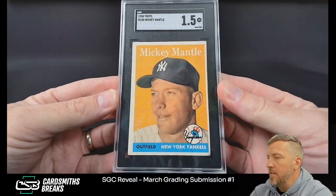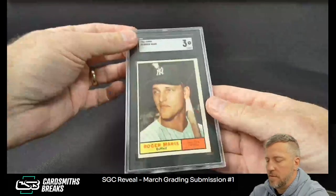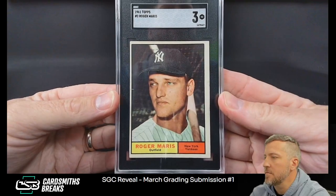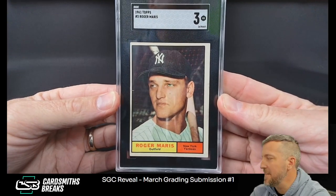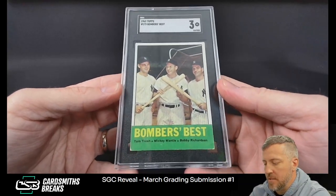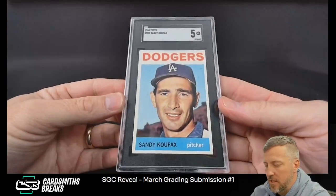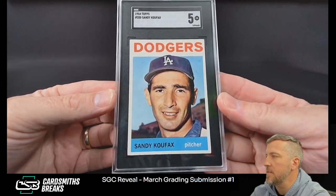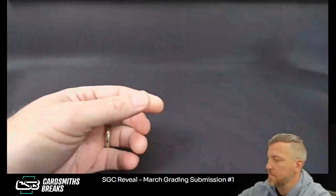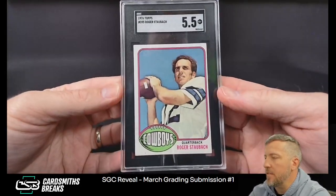'58 Mantle got a 1.5. '61 Roger Maris, 3. Dash Wilders. '63 Topps Bombers Best got a 3. Here's a beautiful man and a beautiful card. Sandy Koufax, '64 Topps, got a 5. That's decent. '76 Roger Staubach, 5.5.